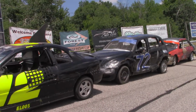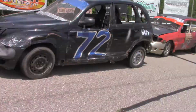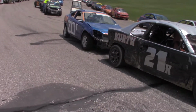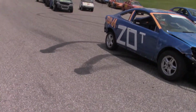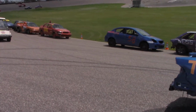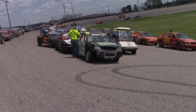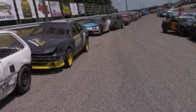PT Cruiser, love to see that. I know it's been out here before. It's starting to get the bumps and bruises of the ISS. I have said before, and you guys will hear me say it a million times, this is the cleanest group of racers in Wisconsin, in the Midwest, maybe in the country, I don't know. But you still put 95 cars on the track at once. Your cars are going to get bumps and bruises.